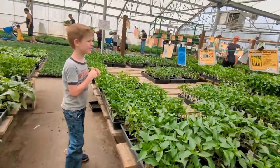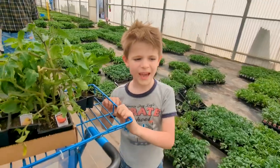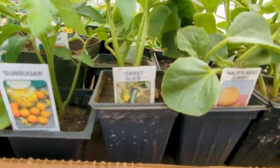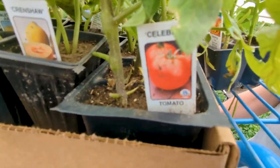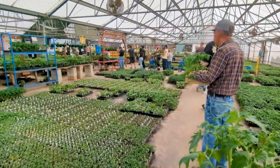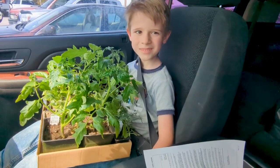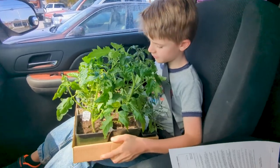Did you find the orange peppers? Dad wants the orange kind. Did we get everything? Looks like it, huh? Your line is very long. Line is long today, huh? Okay, we got them. Got everything? Yep. Can you hold them so they don't smash on the way home? Yeah. Okay, cool.